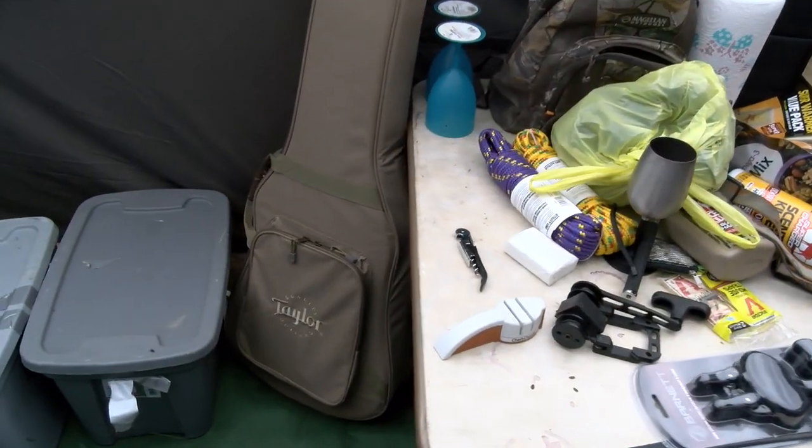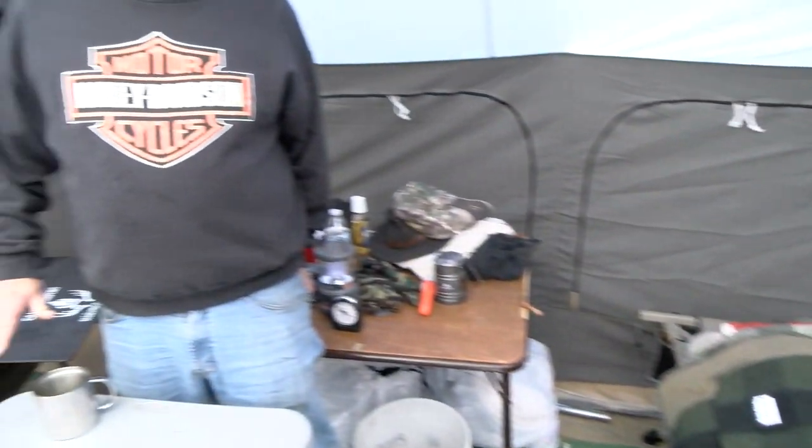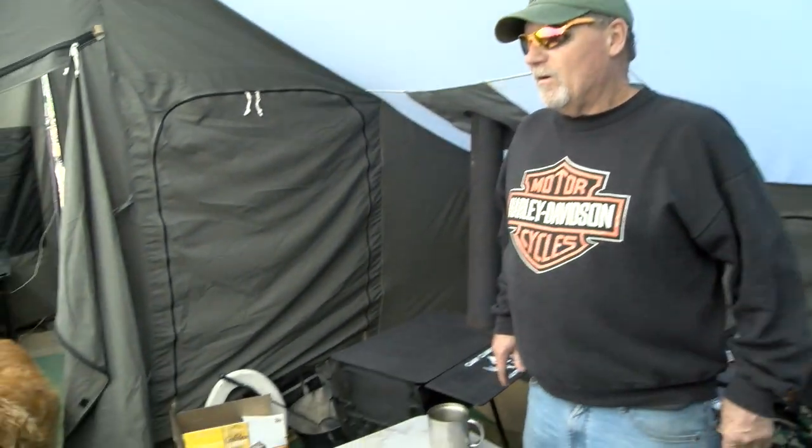Got the guitar. Taylor, brought the Taylor. Nice. That's because I don't want anybody to steal it if I leave it home. Nobody's going to steal the signed one. Be hard to sell that one.